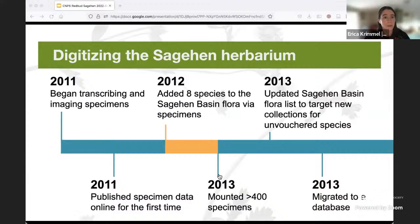So basically Faerthen and I were looking at what we already had records of in the herbarium, and we were trying to augment that with new collections. So going out and trying to find species that either hadn't been documented with a specimen or had been documented, but it was 50 years ago.